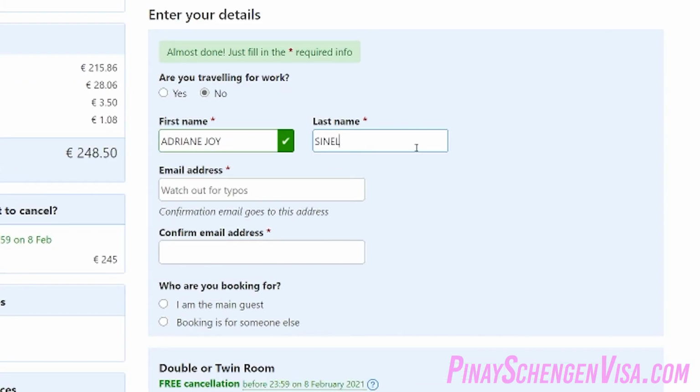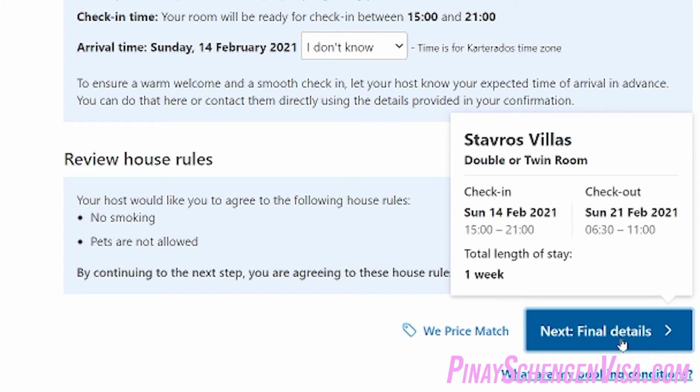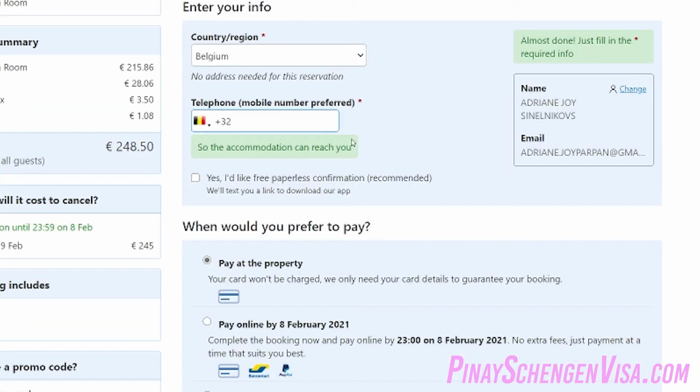If you're traveling for work, then click yes and provide all the information they request. This is quick since it's personal information. Then click next, final details. From this page, it will just ask for the phone number. So, just provide everything they're asking. And then it will ask how you would like to pay.